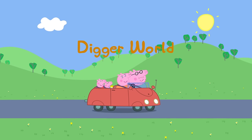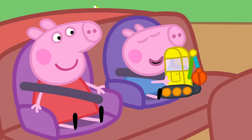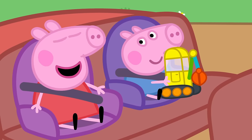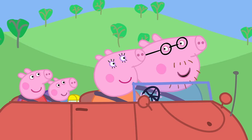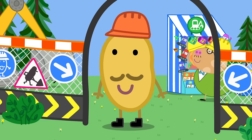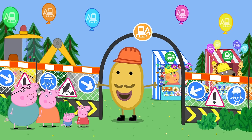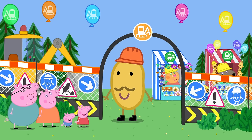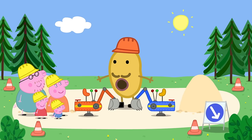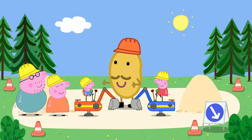Digger World. Peppa and George are visiting Digger World. Digger, digger. George likes diggers. I like diggers too. And today, you'll both be driving real diggers. Wow! Here is Mr. Potato. Welcome to Digger World, where all your digger dreams come true. This is the sand digger ride. Ooh! Peppa and George, jump on board. Mummy and Daddy Pig, you have to pedal.